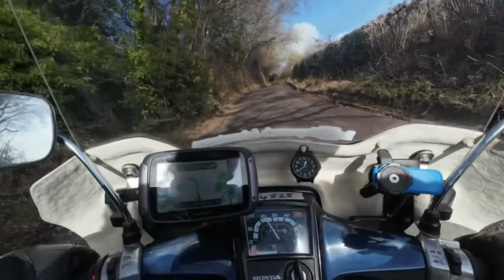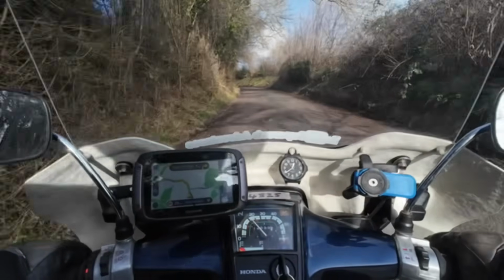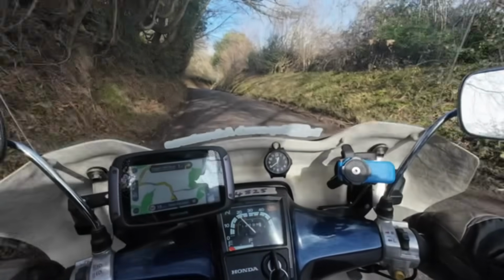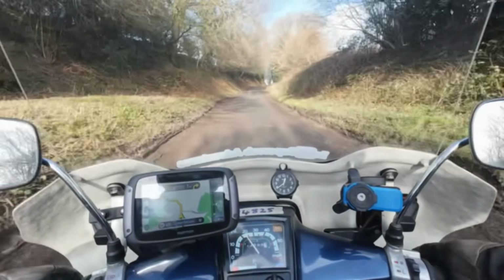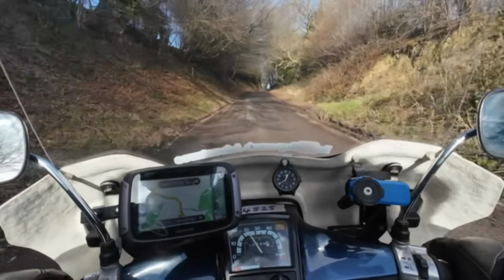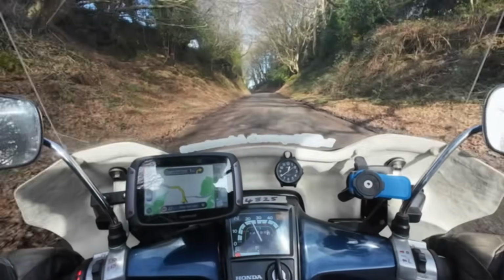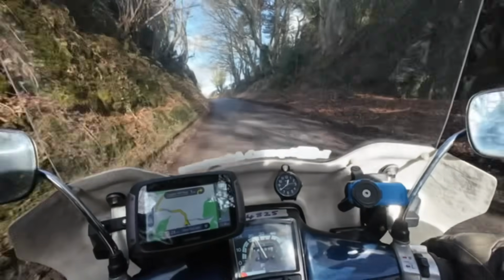Well, this is steep. It's perfect running in country. Up and down hills, you know, under load, coasting. Up and down the gearbox. Perfect running in territory.